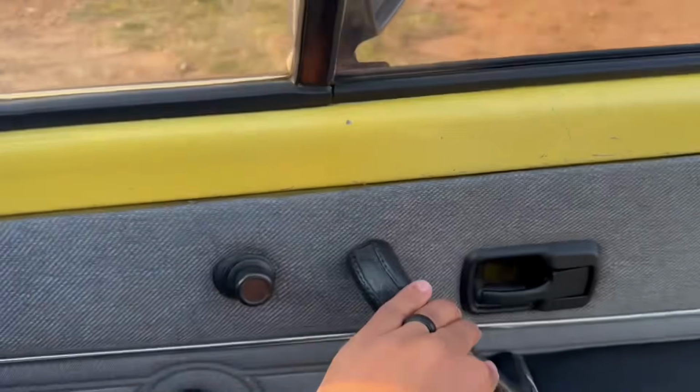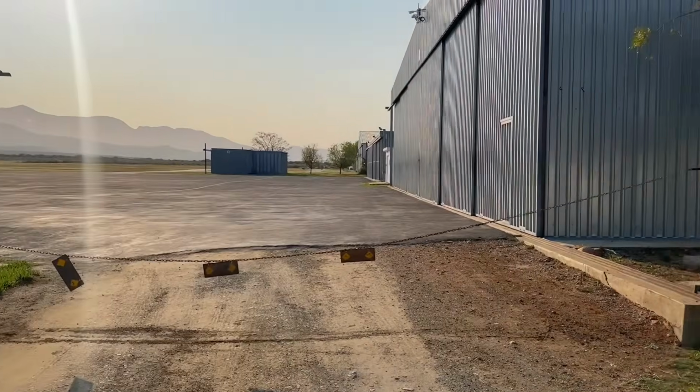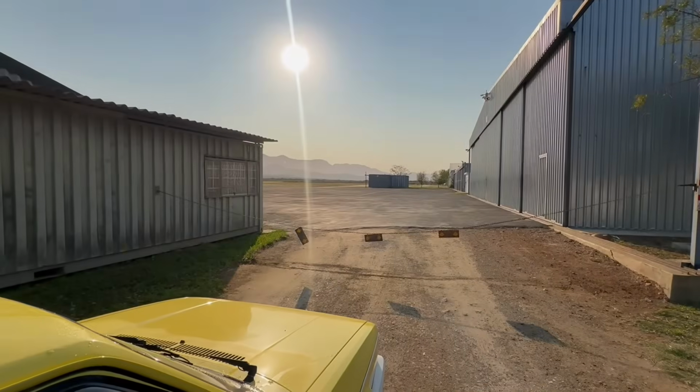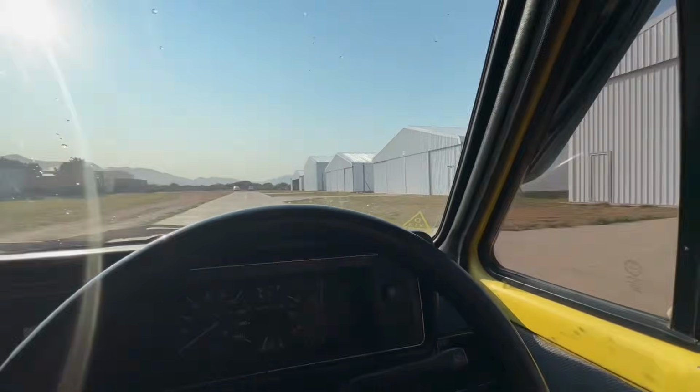Guys, there's literally nobody here. We came to a gate now and there's a chain with these warning signs, danger. So let me just give the owner a ring and let's go. Golf cart in the gold.